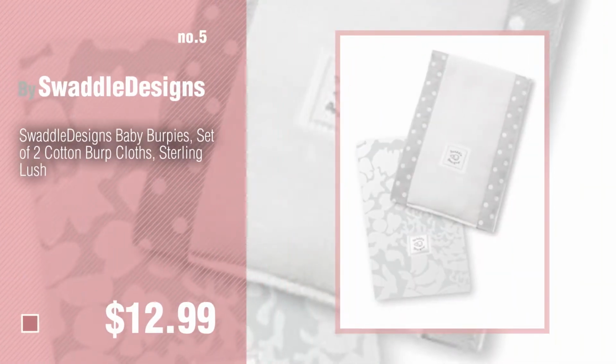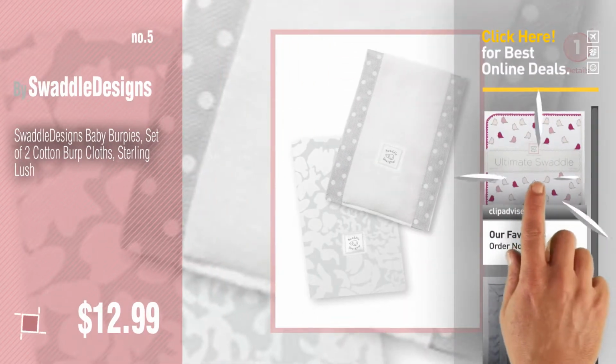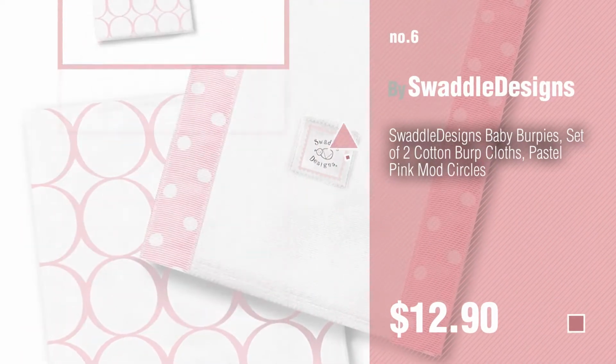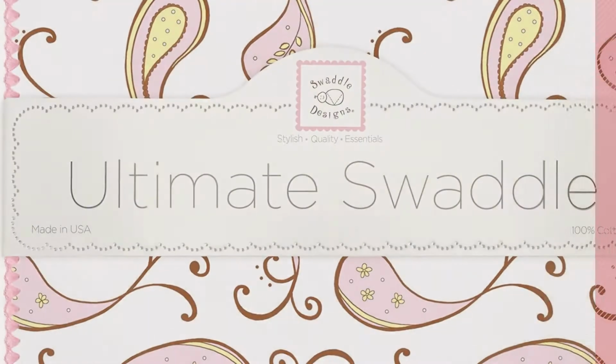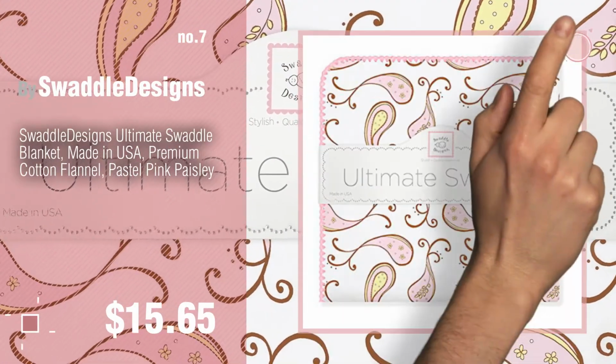Number 5, also by Swaddle Designs. Find these Swaddle Designs baby products at up to 70% off by clicking the circle. Number 6. Number 7. Click the circle to find more amazing products and gift ideas.